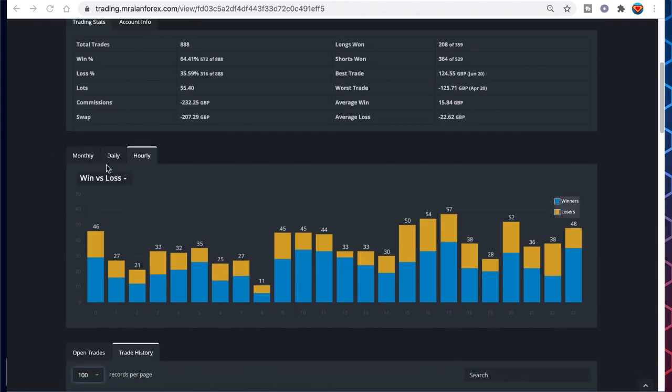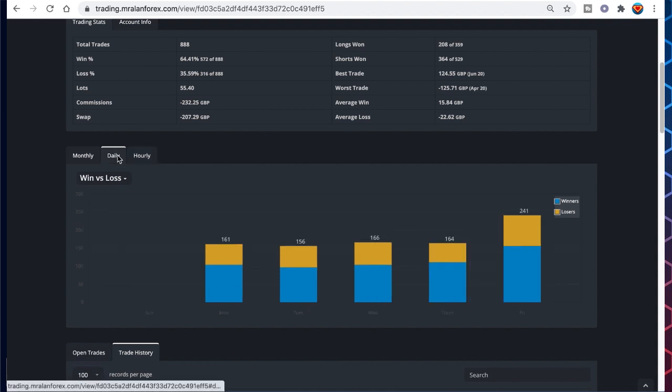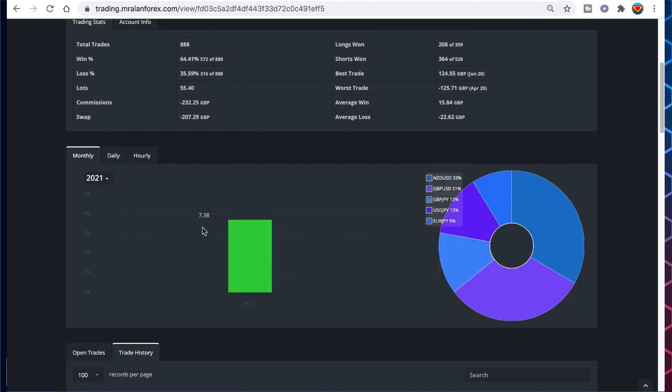Scrolling to the midsection here, you can see these are the winning trades per hour. Winners are the blue ones, the yellow ones are the losers. So yeah, we can see there's more blue than yellow. So that's good. And then clicking on the daily tab, you can see Monday, Tuesday, Wednesday, Thursday and Friday, the percentage or proportion of winners to losers. Once again, blues are the winners and yellow are the losers. And now if we look at monthly, this is what we've made so far, 7% in a month, and this is the breakdown of the various Forex pairs which have been trading.